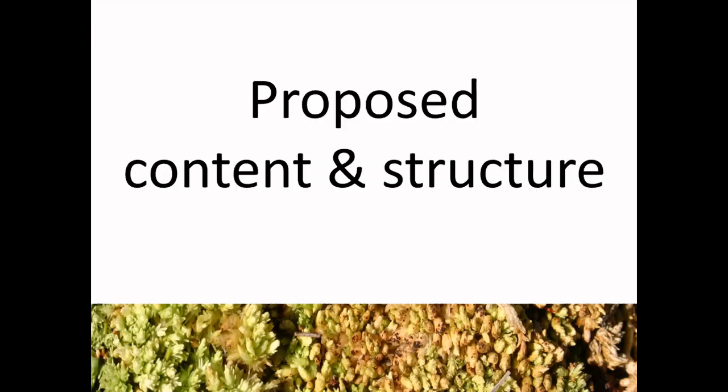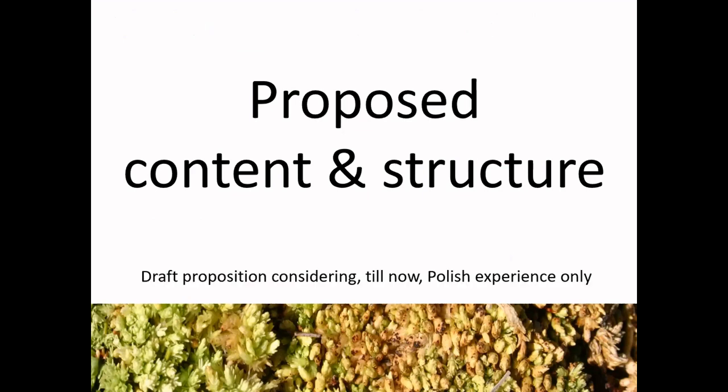What we can put inside, I must tell that it is only my first proposition, for opening the discussion. It is contradictory to the idea of preparing a binational manual, but the Icelandic experience will be added in the discussion and during the work, I hope. It is the very first proposition based on the Polish experience only.